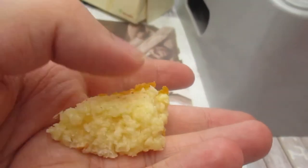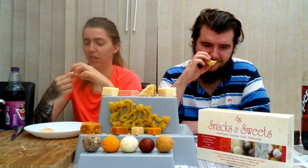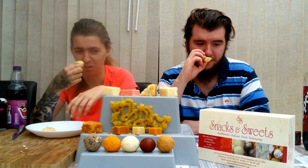Your face says it all, Beth. It smells like off milk. It just kind of smells like dodgy milk. Is it coconut though? No. It's not coconut. It tastes like sweet but off milk. No thanks. I'm right though, innit? It tastes like sweetened off milk. It's like it's in my mouth. Ew.